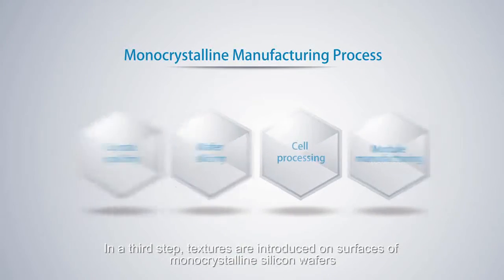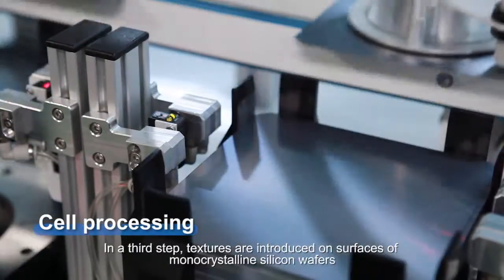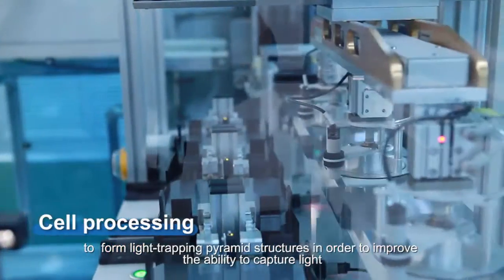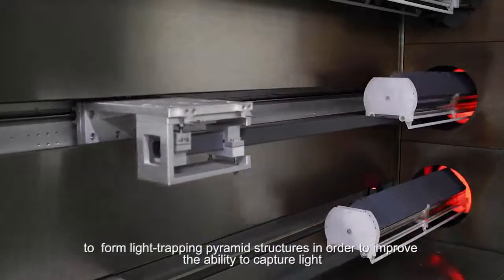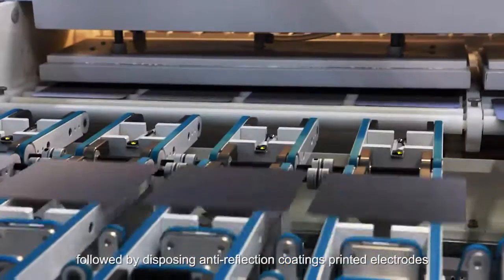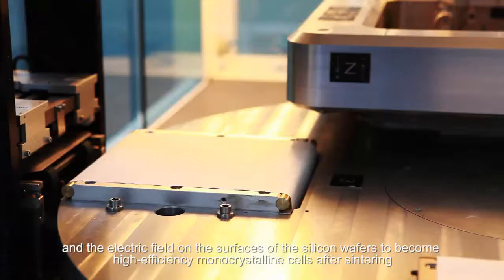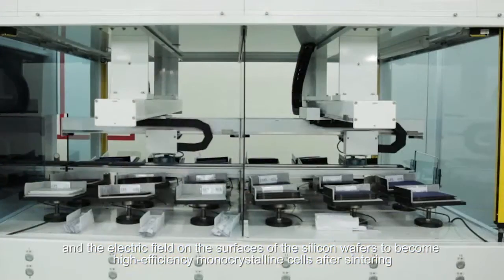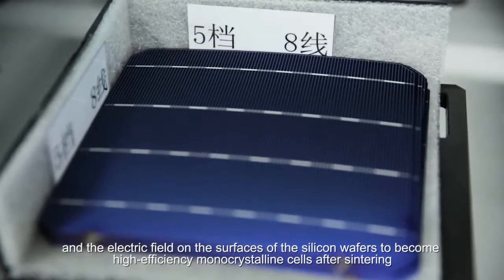In a third step, textures are introduced on surfaces of monocrystalline silicon wafers to form light-trapping pyramid structures in order to improve the ability to capture light, followed by disposing anti-reflection coatings, printed electrodes, and the electric field on the surfaces of the silicon wafers to become high-efficiency monocrystalline cells after sintering.